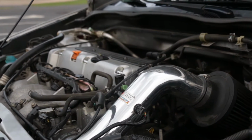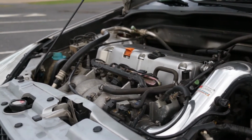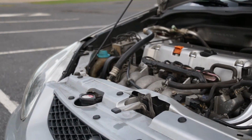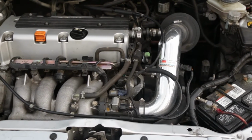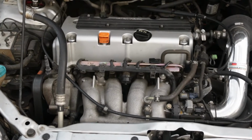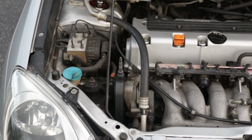Now, the engine that comes in this car from the factory is the K20A3, which is the version of the K-Series that had iVTEC. The unfortunate thing about the K20A3 is that this was the least liked version of the K-Series. It's the same version of the engine that came in the base model RSX. The only difference is that this version of the K-Series has the Type S intake manifold on it, which just makes it a little more efficient up at the top end.